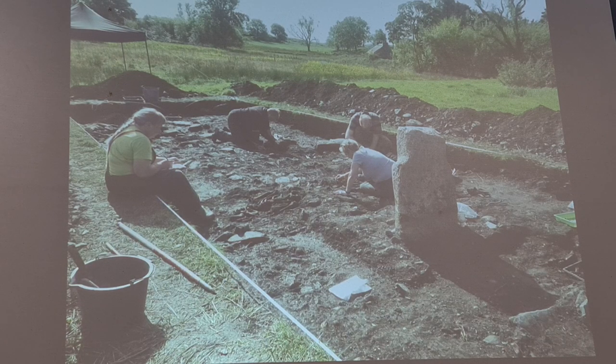So this is the stone in the middle there. That stone in the middle there is called the sanctuary stone, and it's a broken granite cross, but it's been redeposited, put back in this place, probably 16th, 17th century. But it's known as the sanctuary stone, and this was the area, the cemetery, that we wanted opened up in the last season.